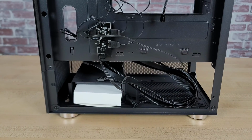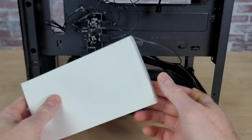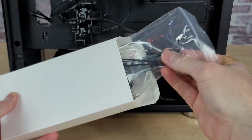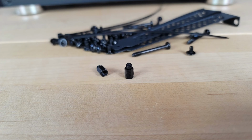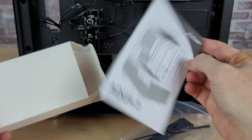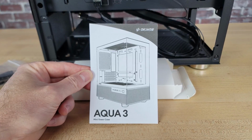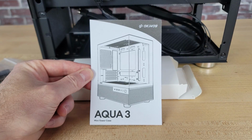You'll also want to remove the white box from the storage bay. This box comes with a bag that has a bunch of zip ties for cable management, extra expansion slot covers, and all of the screws you'll need to mount your motherboard. You're going to need to grab 2 of the motherboard standoffs from this bag because we'll need them to install our motherboard into this case. Your case's manual is also in this box, and it covers how to install your motherboard, graphics card, additional fans, and storage devices, among other things.